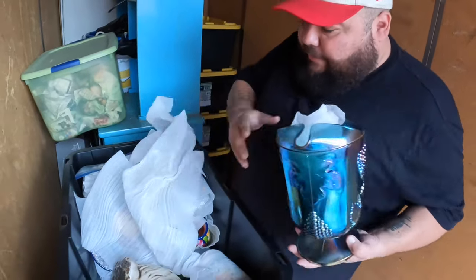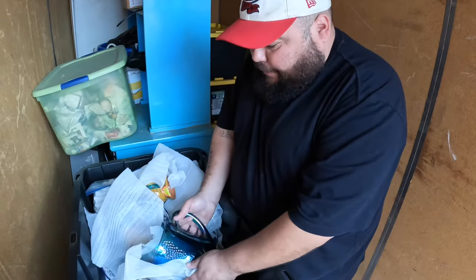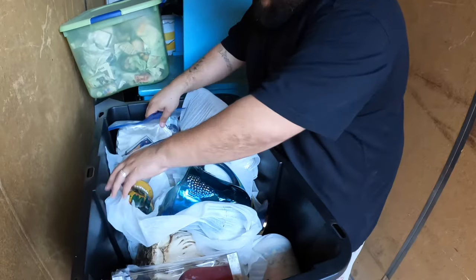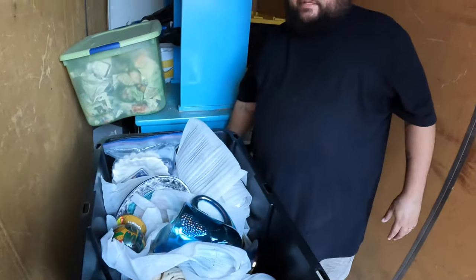You know what I'm going to do with this stuff? I'm going to put this stuff on the table at the flea market, so this is not going to just sit on the ground. I'm going to unwrap all this and put it on the table, because this little Mexican set like that is easily 30, 40 bucks.